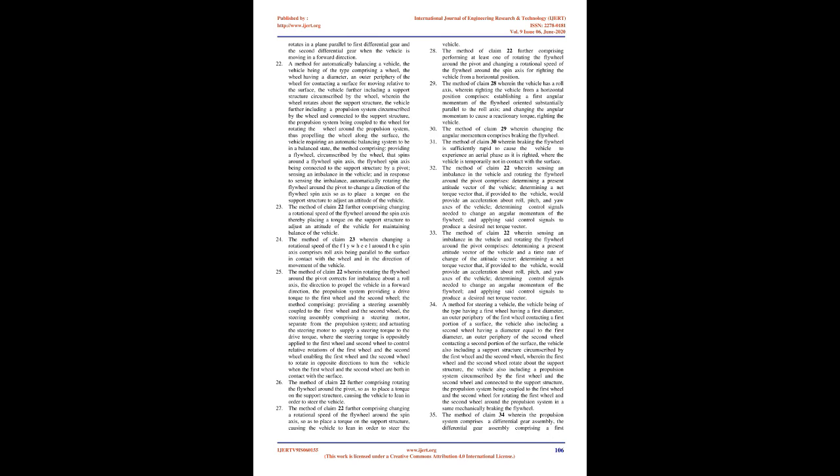In a balanced state, the method comprising providing a flywheel, circumscribed by the wheel, that spins around a flywheel spin axis, the flywheel spin axis being connected to the support structure by a pivot, sensing an imbalance in the vehicle, and in response rotating the flywheel around the pivot. Rapid enough to cause the vehicle to experience an aerial phase as it is righted, where the vehicle is temporarily not in contact with the surface.